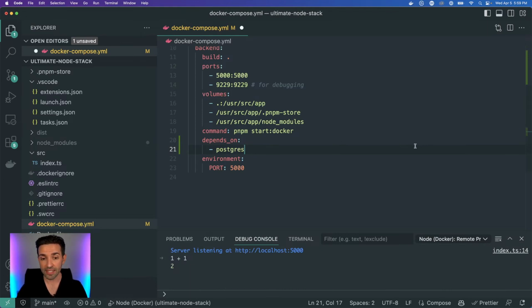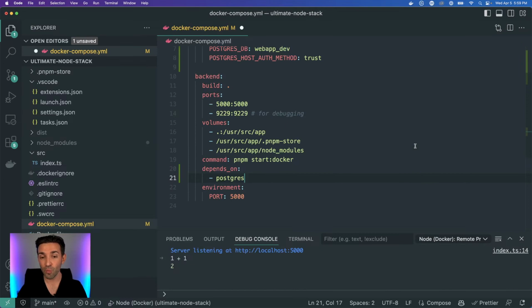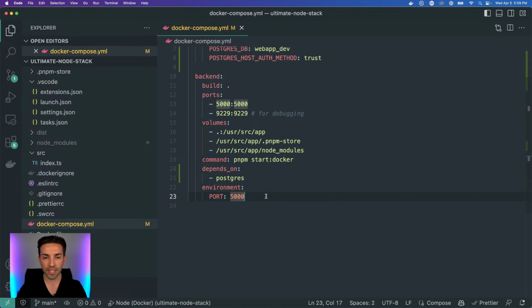Now, we'll want some way to connect to Postgres from Node. It's going to need to know the host, the username, the password, the database name, and all that sort of thing. So what we can do is create an environment variable that has all of that database information that Node would need to connect to Postgres.